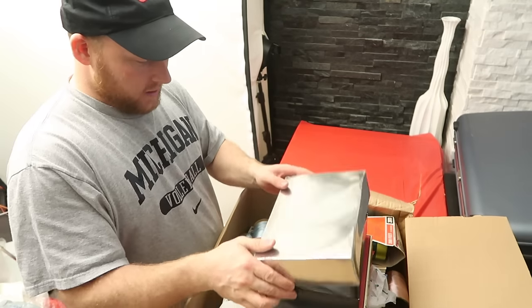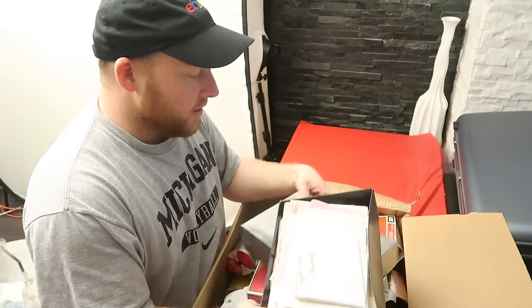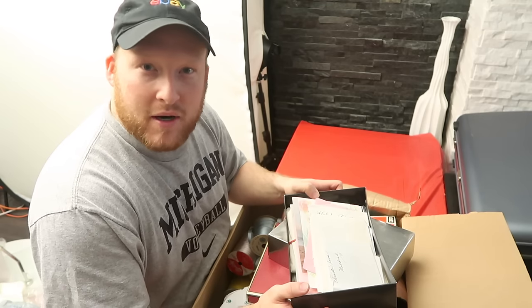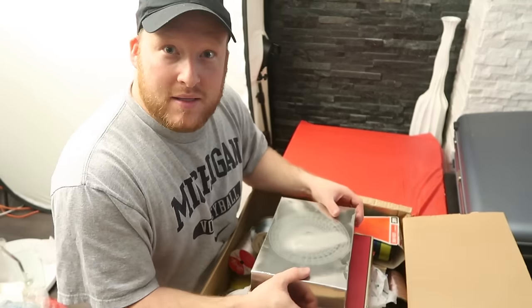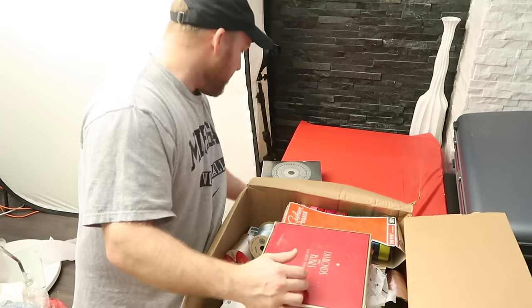Got a lot of cards in here. Now I'm showing this because I want you guys to know, when you buy storage units, all the cards, all of that stuff goes back to the facility, and then they try to get it back to the owner. So any personal information will always be boxed up and sent back to the facility so they can give it back. So these are old letters. Those are gonna go back.